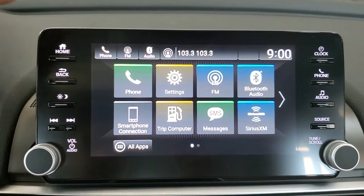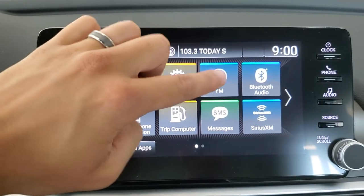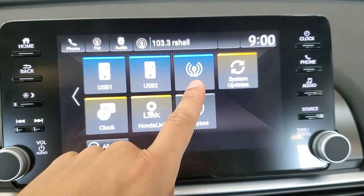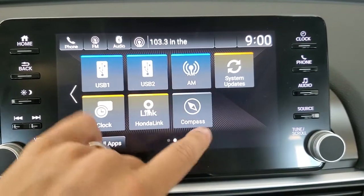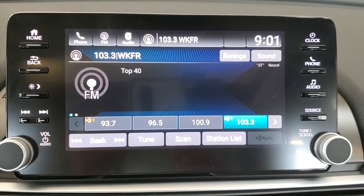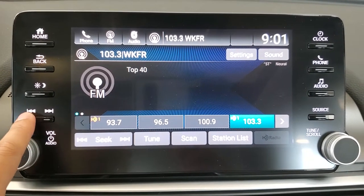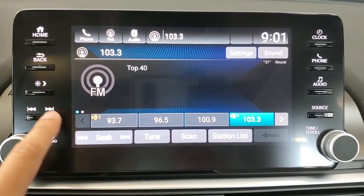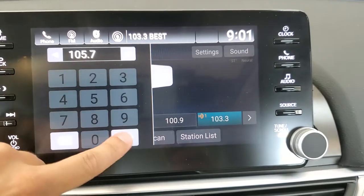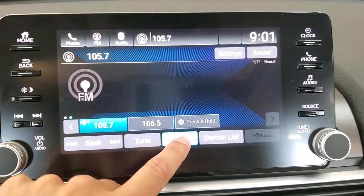Next thing we'll go to is our audio section. In this case, audio is broken up on this main page by the different sources. We have FM, Bluetooth, satellite radio, and on the next page we have USB 1 and 2 and AM. We're going to open FM just for example. Along the bottom here we have seek buttons. We also have those here as a physical button. We have a tune button, which does allow us to type in the direct station number and jump right to it. We have our scan button.